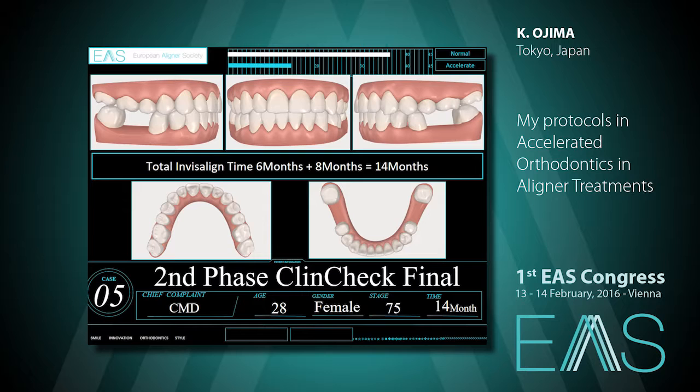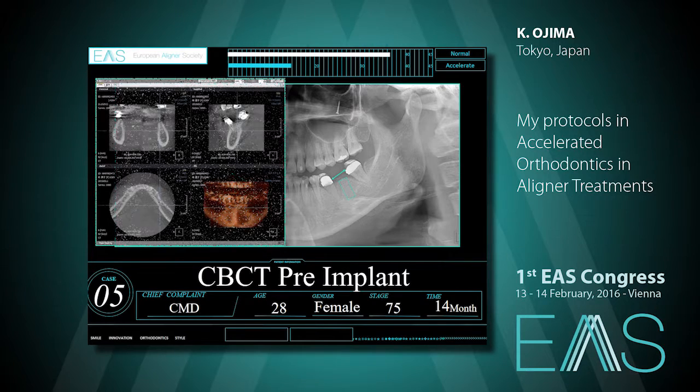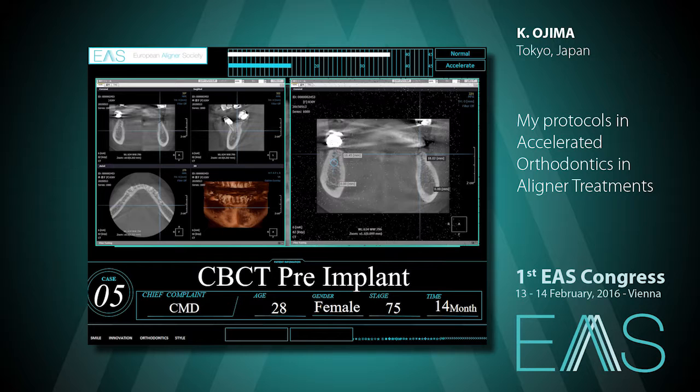Final situation of the ClinCheck. In this Invisalign orthodontic treatment case, the time is only 40 months. We created a space for the implant. Then I sent the patient to the prosthetic dentist to take an OPG and CT scan.